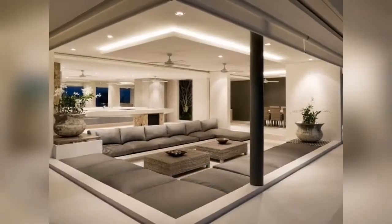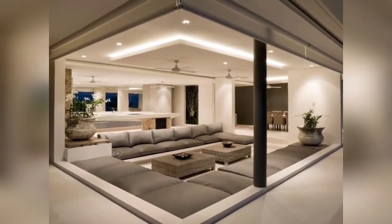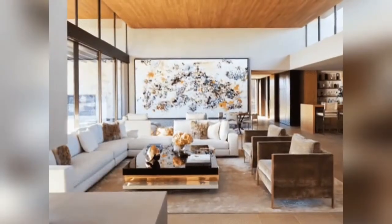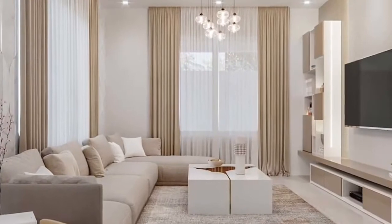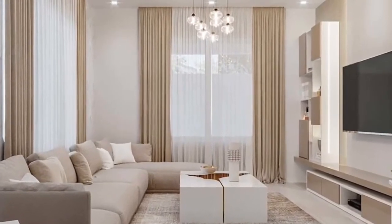Most importantly, you should include each of the three main types of lighting: ambient, task, and accent. Light sources should be placed at different levels throughout the room. Consider overhead chandeliers or recessed lighting, table and floor lamps.